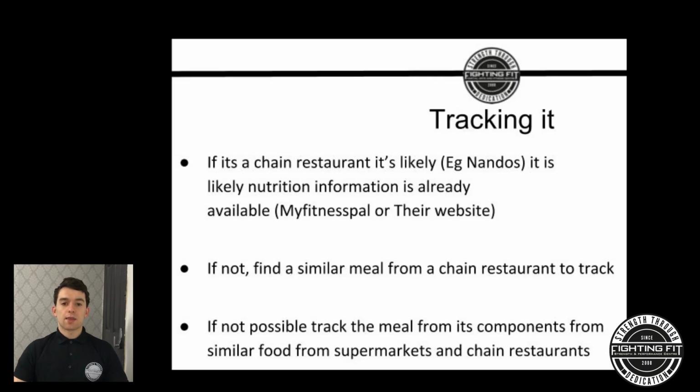If you haven't gone somewhere that's as popular or doesn't have nutrition information available, then you could always use similar information from somewhere like that to track your meal. So let's say wherever you've gone doesn't have nutritional information, but you did have some kind of chicken with rice, then you could just use the Nando's equivalent from MyFitnessPal and be fairly confident that it's probably a similar value.